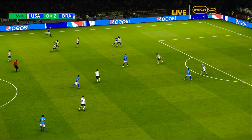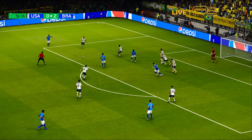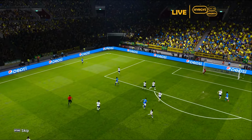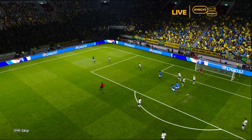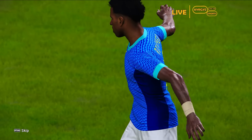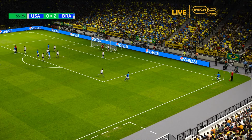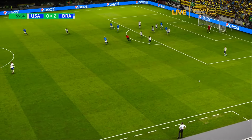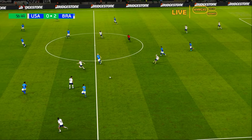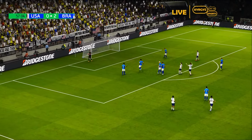Vinicius Junior. Spread out to the left. That's tidy. Now this could... There's the hit! Decent enough try. Played it short, now it's Rafinha. The ball is loose and the chase is on. The United States can counter promptly here. Pulisic. Decent hit!